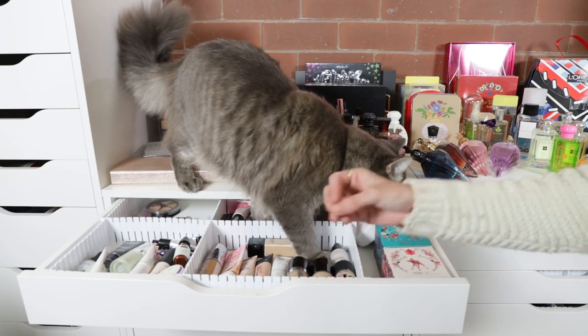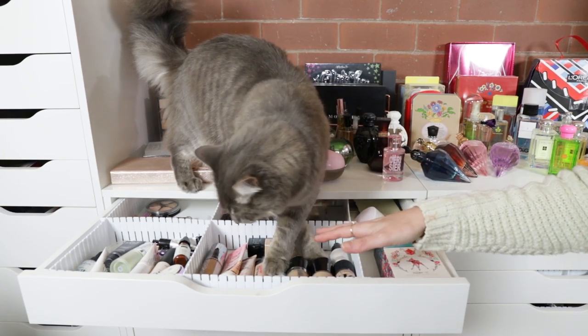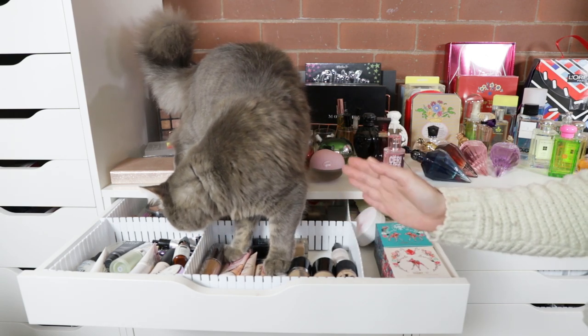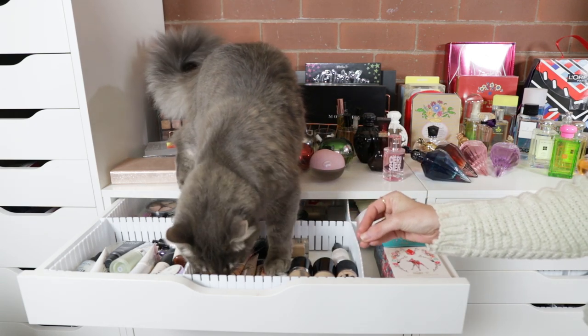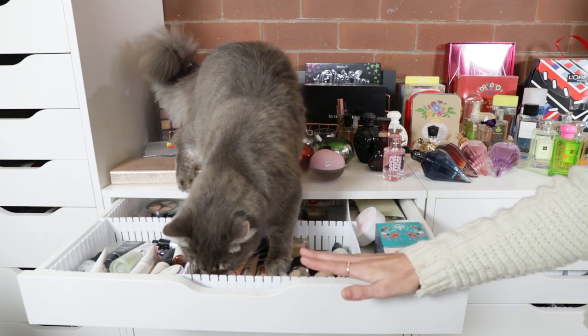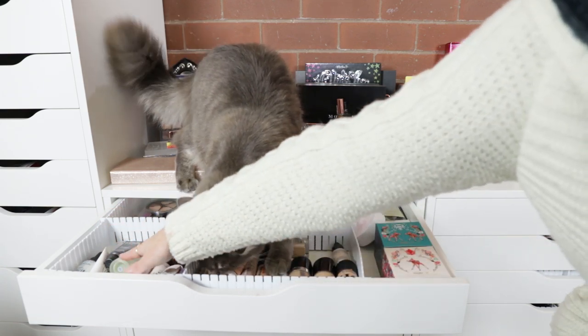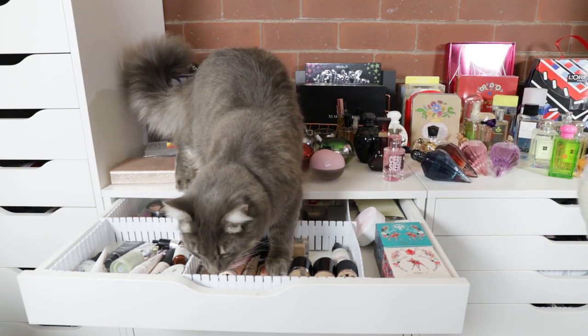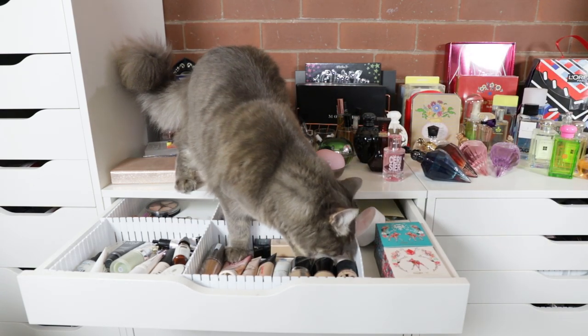And what I was doing was I was using products, and if I discovered something that I no longer wanted to keep, I was actually popping it back in the drawers. And it's got to the point where, especially like this drawer right here and this section just over here where I've got my primers, I can see things in there and I'm like, I'm never going to use you and I want to declutter you.